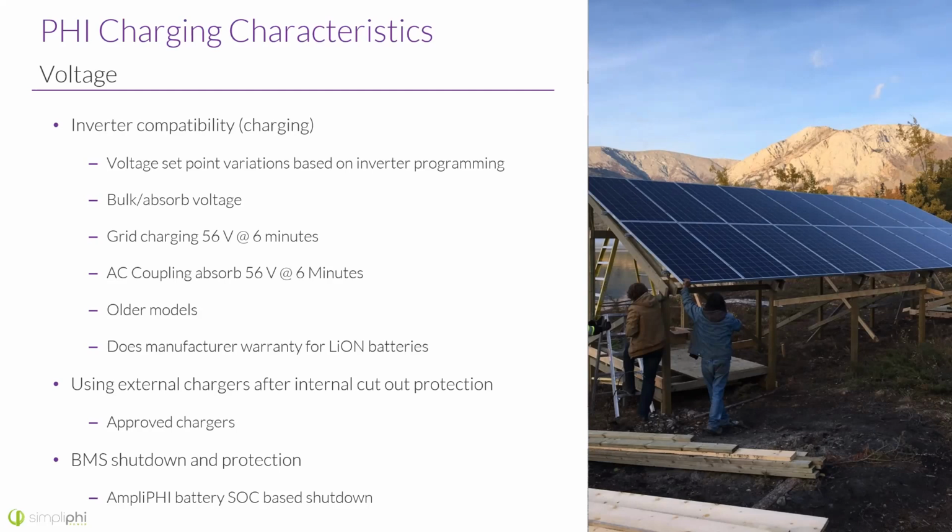So we don't necessarily have like a big approved list of inverters and chargers. It's just more dependent on, can it hit the parameters that we're asking? Do they warranty lithium batteries? You'll see an approved charger list on our website. This is actually related to standalone chargers. So something you might plug into the wall to bring a battery up, like a bike charger. So that's different actually.